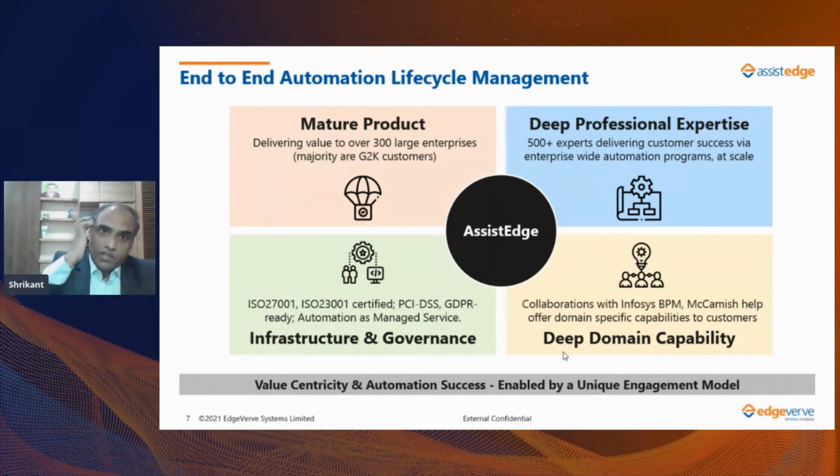automation journey. Which is why, in addition to the mature product and platform, which is already deployed in over 350 enterprise clients, we also bring in deep professional expertise with more than 500 automation and AI experts, who help clients in realizing the value from automation. And that has been our core focus as EdgeVerve, as a vendor.